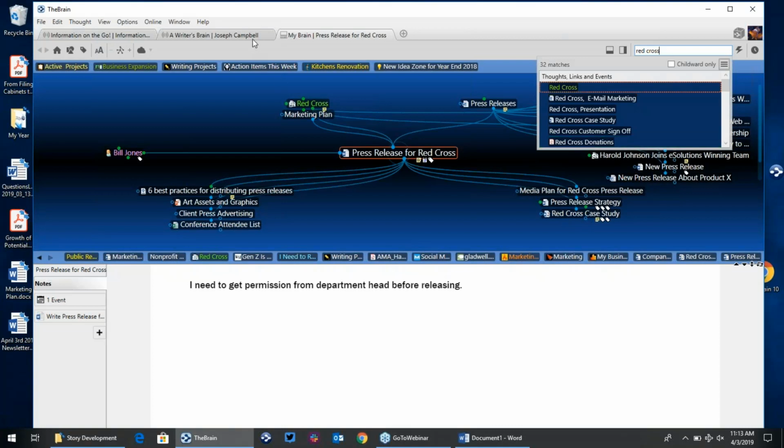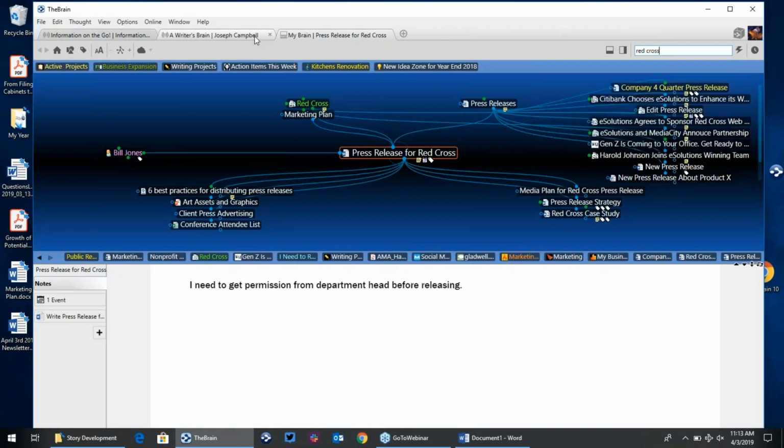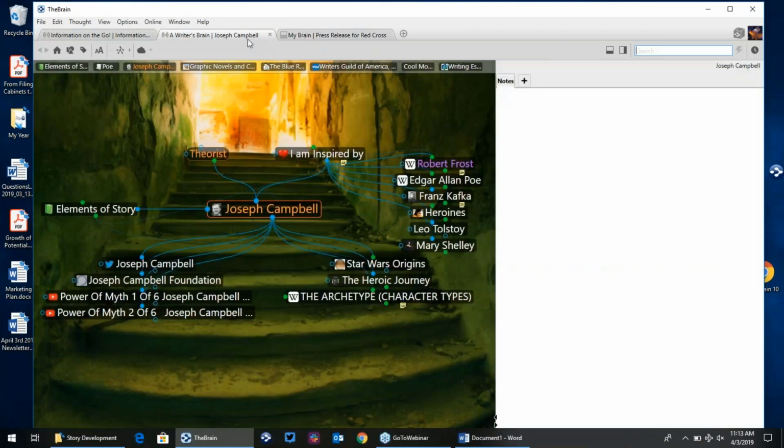So I'm going to tab back to Joseph Campbell, to my more interesting brain, but I just really wanted to show you both types of brains so you can get a sense of how unique, and wait until you see Matt's brain, which has some even more creative content in it, just to give you a sense of the spectrum of brains that can be created for you to get what you need done out of the product.